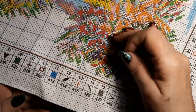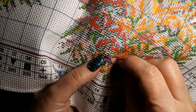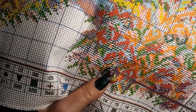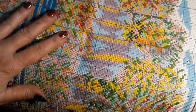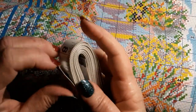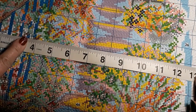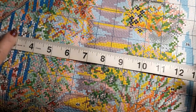Trying to get it mooshed down here. It wants to poof up on me. And I was going to measure to see what the actual size of this is going to be. Hang on just a second. I've got to find my... Oh, here it is. Whoops, sorry, didn't mean to hit the deal. It is, well, according to this, almost 13 and a quarter. The actual picture, that is.